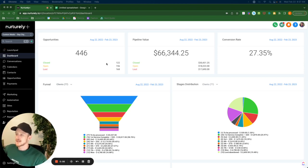There was no method to any of that madness, so we implemented Nurturely Plus at the end of September 2021. September 2022 was when we launched Project 37, and powered by Nurturely Plus, we were able to launch that initiative and put an emphasis on acquiring recurring clients, residential cleaning clients.